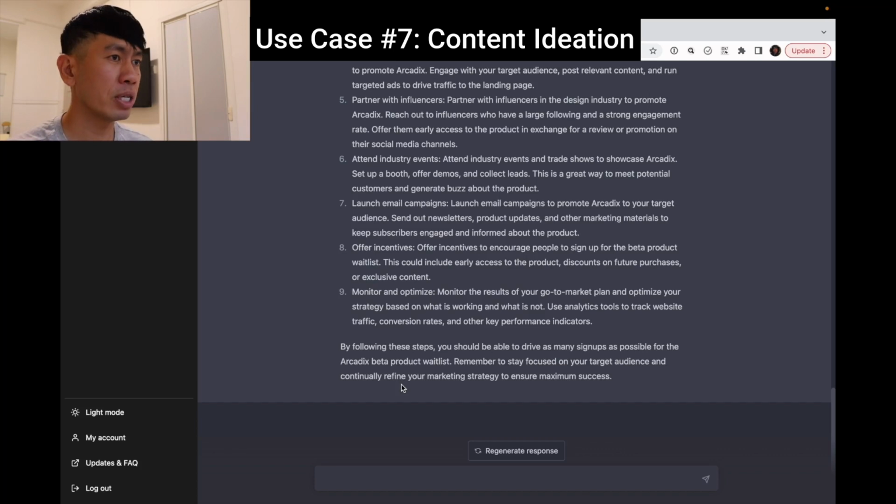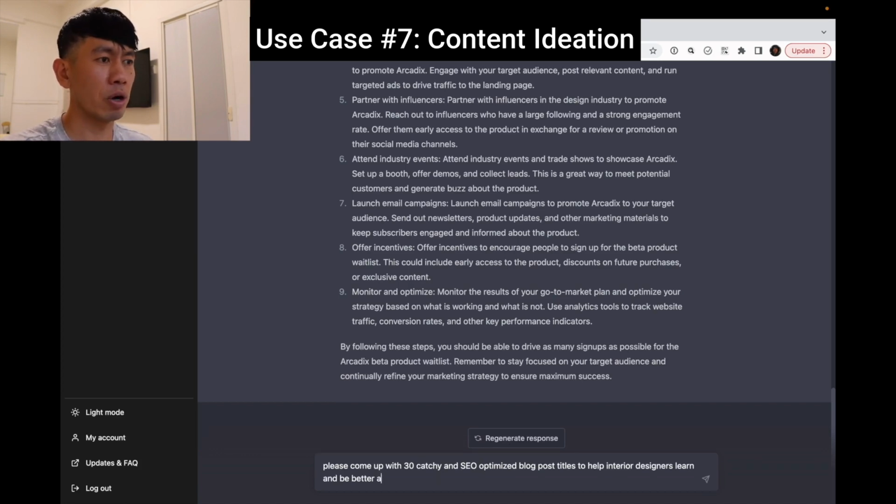I can ask ChatGPT to come up with 30 content topic ideas that I can use to drive awareness and leads for this product. I can just type in, please come up with 30 key and SEO optimized blog post titles to help interior designers learn and be better at their job. Let's see what it comes up with.